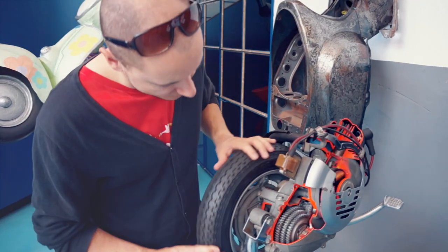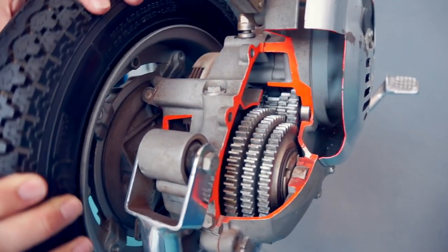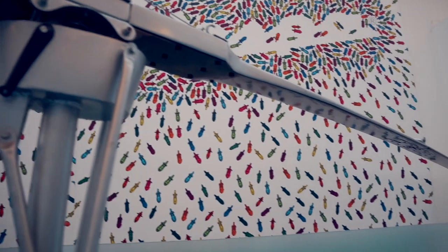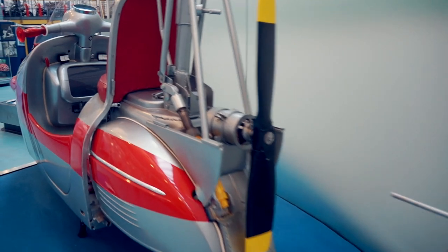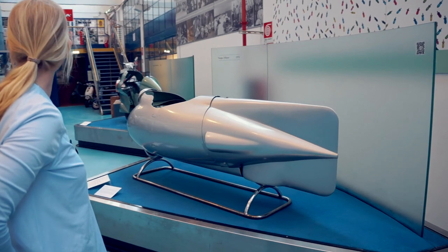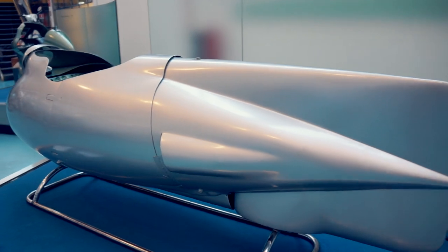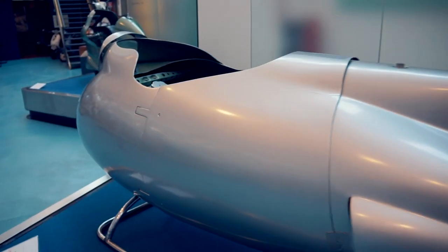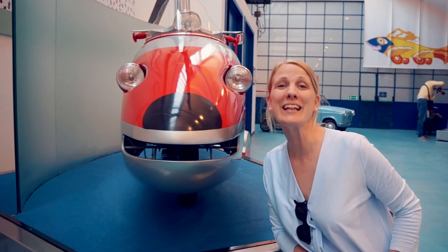Look at this tiny fire truck. That can get in any streets, even in Italy. That's pretty cool. Design. It's the smiling helicopter.